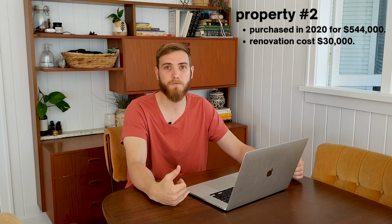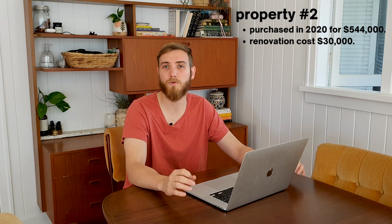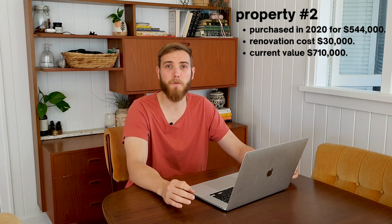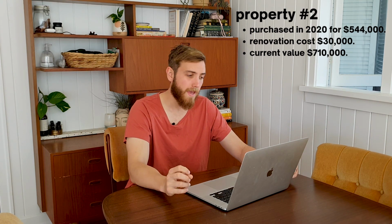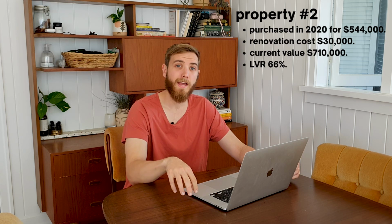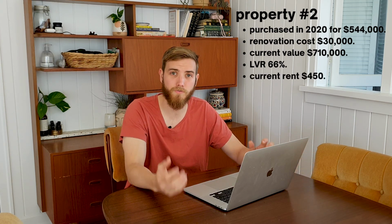Which was a great investment at the time. And on the low end, in terms of valuation, the property would sell for $710,000 in today's market. Now, the LVR for that property is sitting at 66%, and the rent before we'd actually done our renovations was $380, and after we'd finished the renovations, the property was renting for $450.